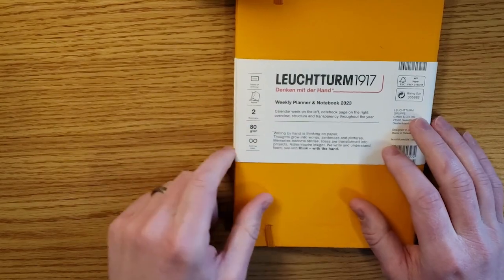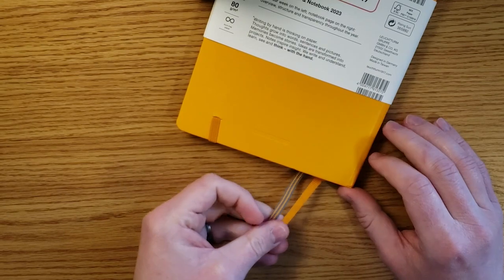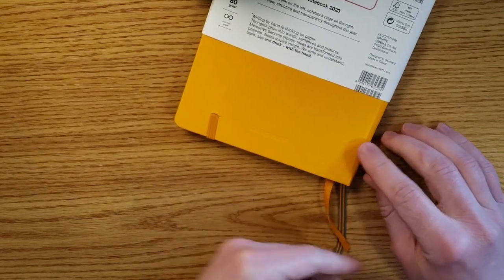Okay, let's flip this over. We talked about the labels, we talked about the pocket. It has 2 bookmarks, fairly standard for Leuchtturm, and also a number of other similar notebook brands.